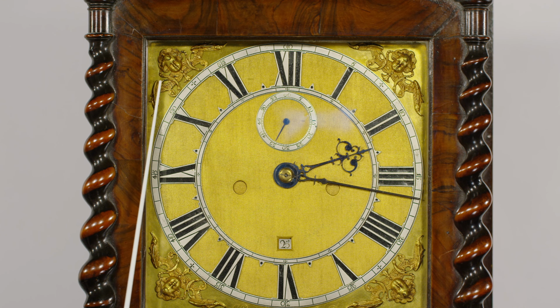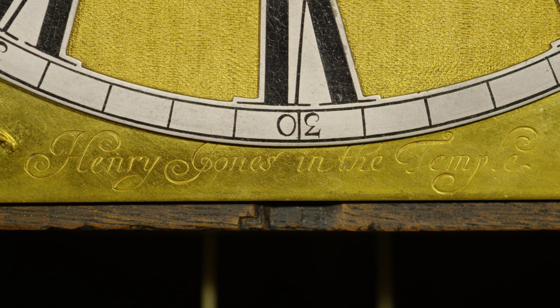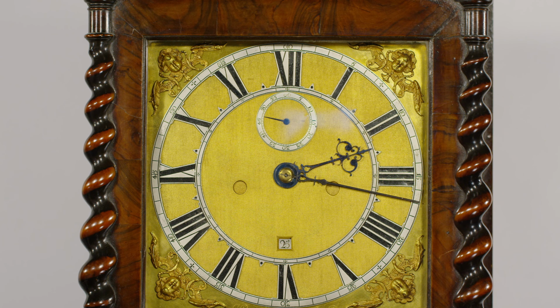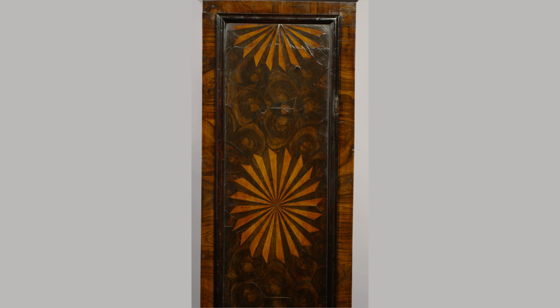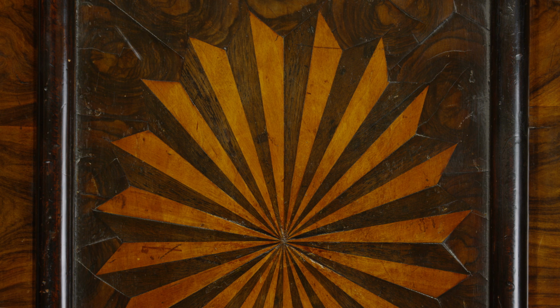And very fine spandrels in each of the corners again, and then the signature, Henry Jones in the Temple, advertising where you come and buy one of his clocks in the Temple area of London, where all the law courts were. And the parquetry on the door to create these lovely three-dimension illusions of shape, of a fan, folded paper, and the shadows of one side and the light on the other. I think it's a beautiful effect.